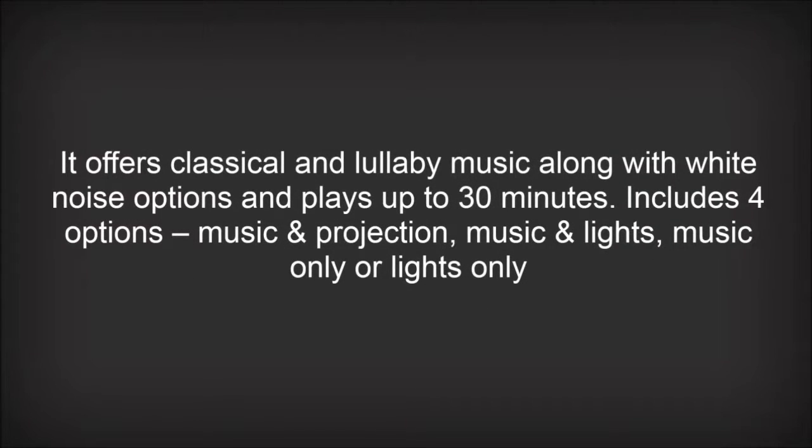It offers classical and lullaby music along with white noise options and plays up to 30 minutes. It includes four options: music and projection, music and lights, music only, or lights only. Here's a clip to show you how it works.